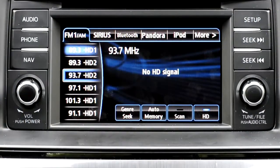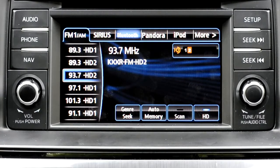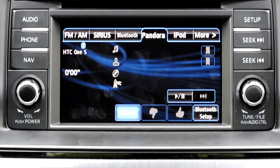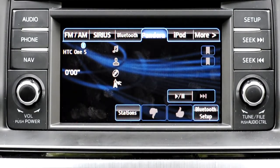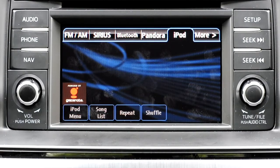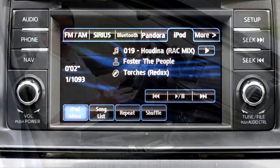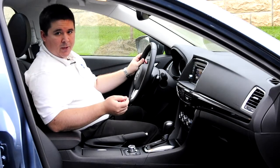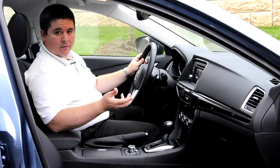Now in detail, this audio system offers a new selection of source feeds from many different providers like HD Radio, Sirius Satellite Radio, Pandora. You can stream from your Bluetooth connected phone, or other media that you might have stored on there. There's of course AM/FM radio, and then there's a USB port for either plugging in any type of device or an iPod, of course.